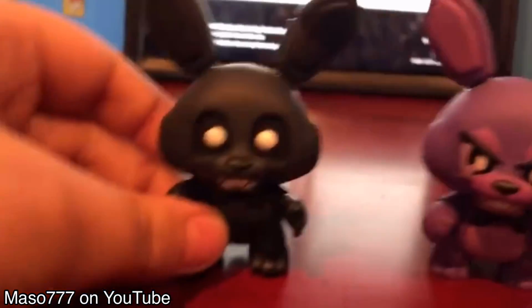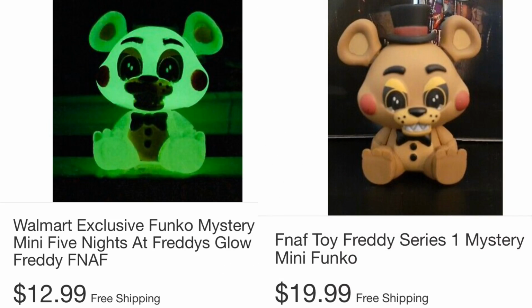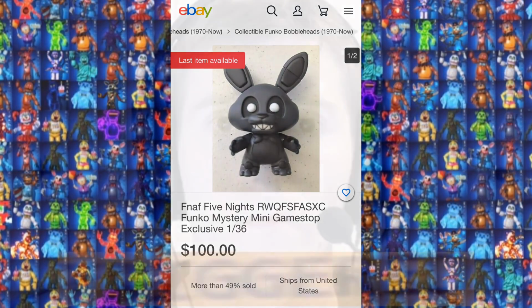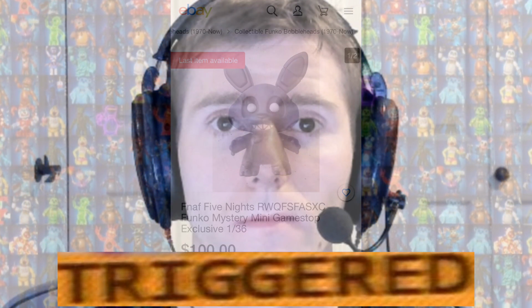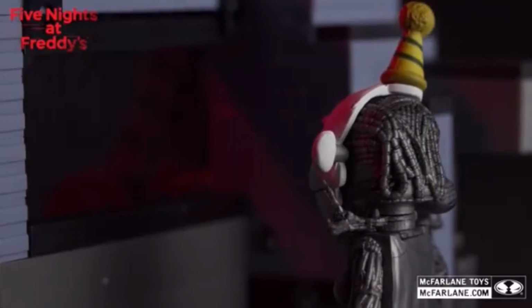Mystery Minis seem to be a mixed box because sometimes you'll find a really rare one for really cheap, and sometimes you'll find a really common one for an outrageous price. Would you look at that, this seems to be one of those cases. Nothing like paying $100 for a little piece of plastic that you probably will break or forget about in a year's time.